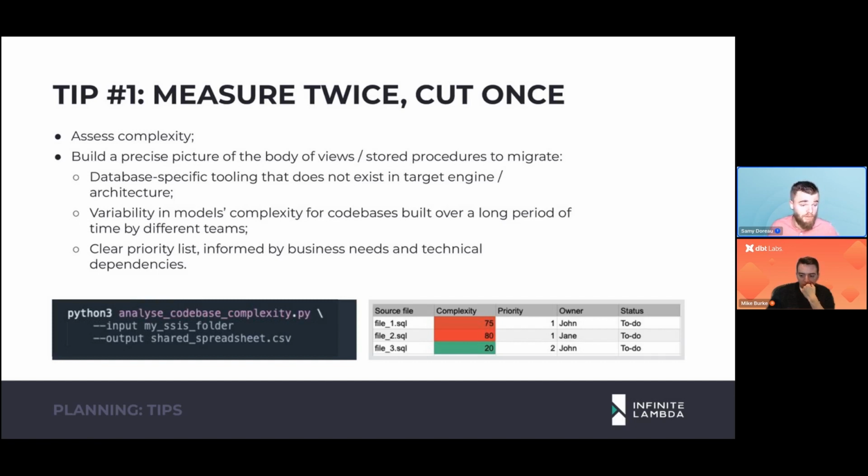So the latest project that I worked on was a DBT migration from SQL Server to SQL Server. But that in itself is obviously a valid move, and that can bring a lot of benefits. Now, going back into this topic.